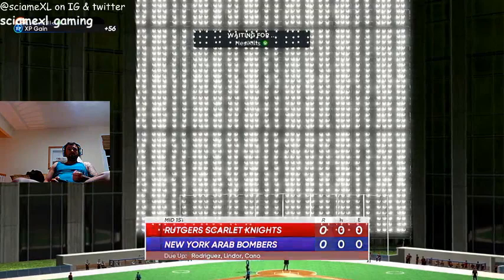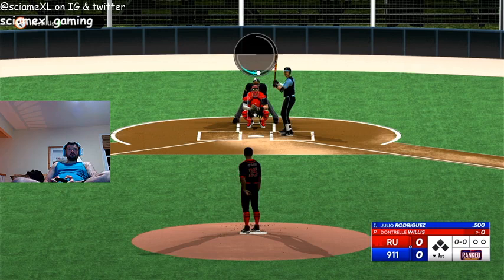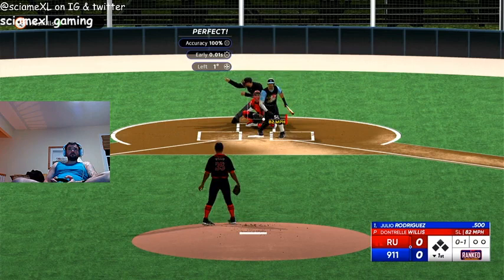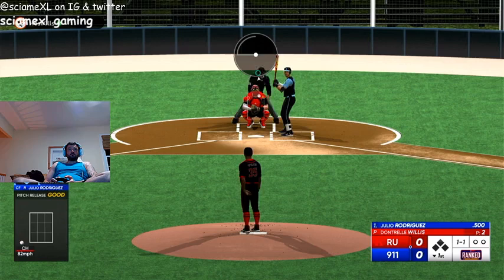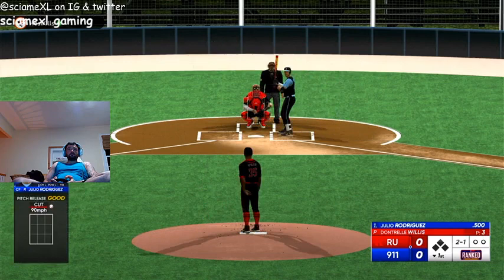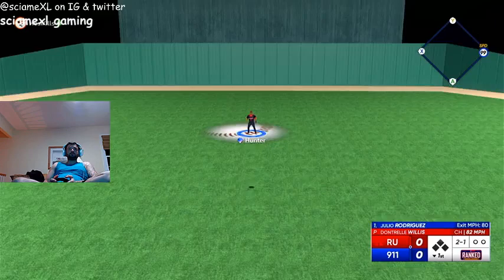We go to the bottom of the first. Now it's going to be Julio Rodriguez. The pitch. Strike one. 0-1. And ball one. Here's a 1-1. Ball two. Straighten him up a little bit. Out to center. Hunter has it sized up. Makes the catch. One up, one down.